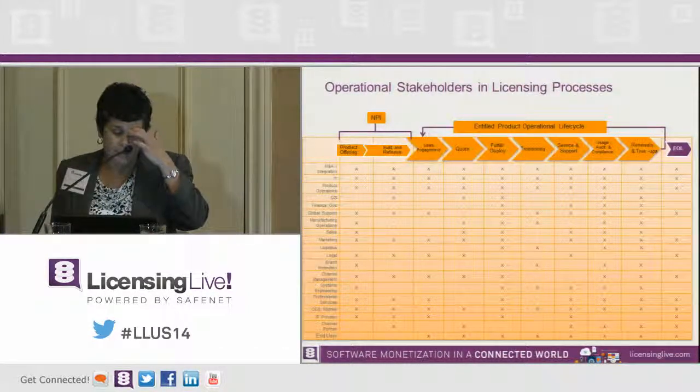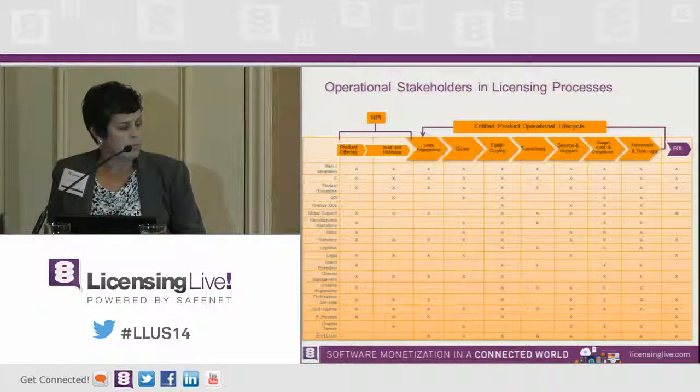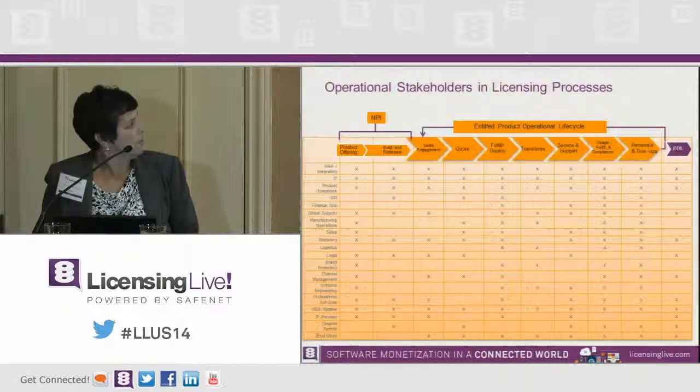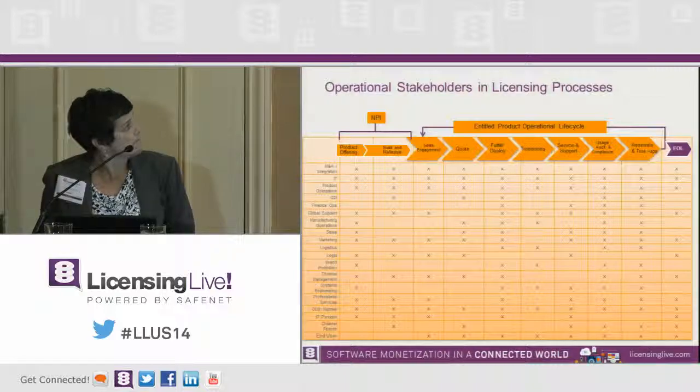Through each stage, your organization might not have all of these constituents, but my guess is you have a major percentage of them.